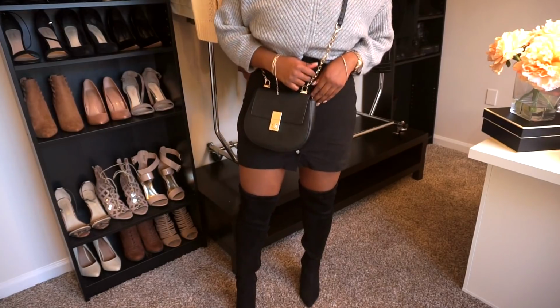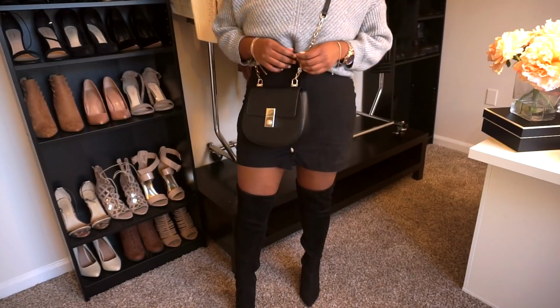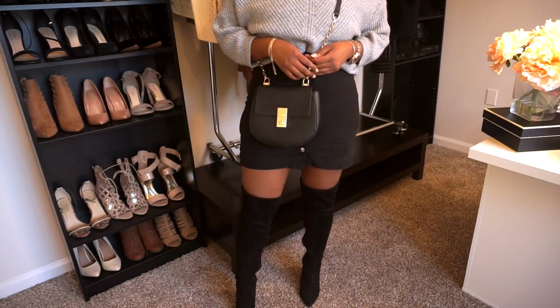The next is going to be over the knee boots, and with over the knee boots, I just feel like there's a specific style of over-the-knee boots that looks luxe, and then there's a specific style that just looks a little suspect. At the end of the day, of course, do what makes you feel comfortable, do what makes you feel fabulous. But I have these over-the-knee boots from Aldo, and they are almost like a velvet material. They're really, really nice, and the thing that I love about them is that the heel is not too high on them, and it has more of a rounded toe.